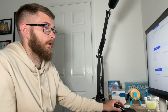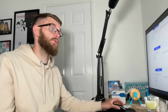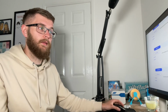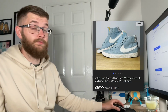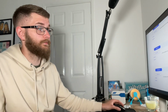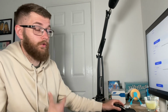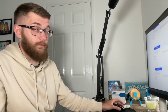We then sold a pair of Nike Blazers. These were the blue high tops. Really nice looking shoe. Unfortunately they didn't have any laces, but I still aimed high with them, and they sold for $19.99 plus postage, which is more than I thought I was going to get for a size 4.5 high top. So I can't complain at that, because none others have sold at that price. I just took the best pictures I could and aimed high, and they did sell pretty quickly as well.